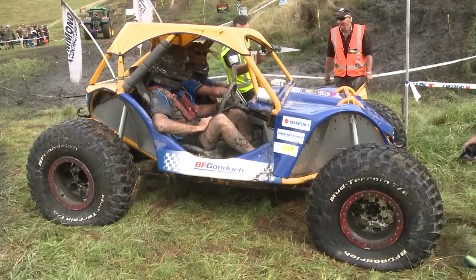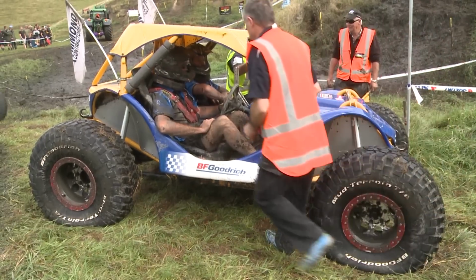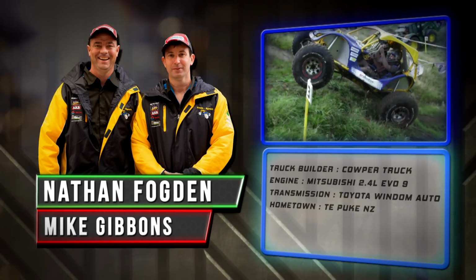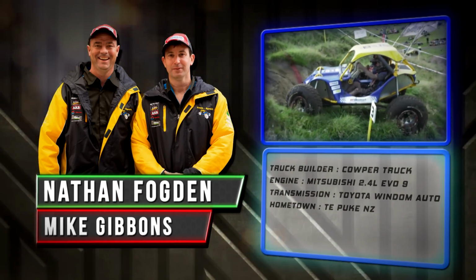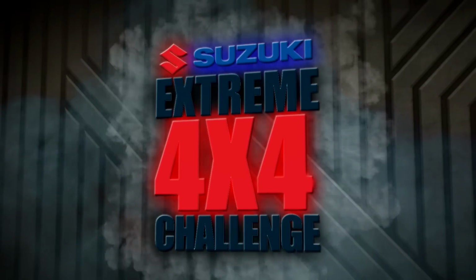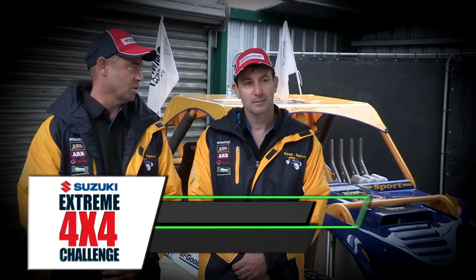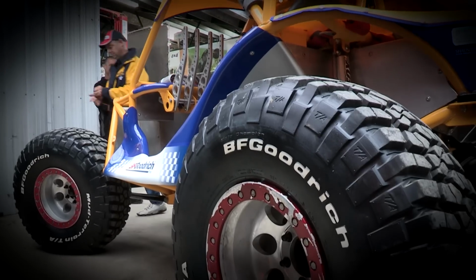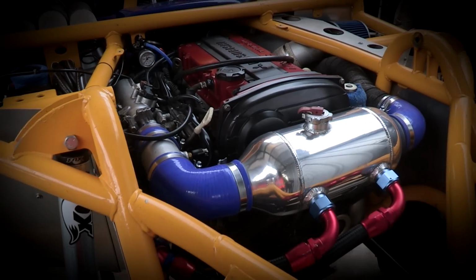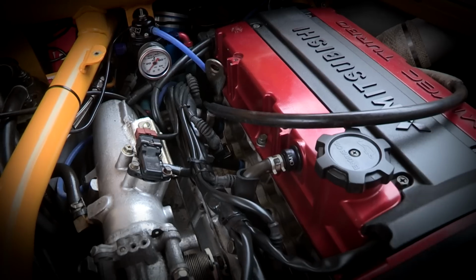So first to go this time, it will be Nathan Fogden in the Mitsubishi. Making the step up to a Mitsubishi Evo-powered CowperTrucks, a Bay of Plenty pairing of Nathan Fogden and Mike Gibbons. You know, this is our first season in this truck. It's the first run for the first time in November, so we've had 5 national rallies. Definitely a lot different to the super production truck we're running, and so we're still learning, but things are coming along quite nicely now, and it is good fun.